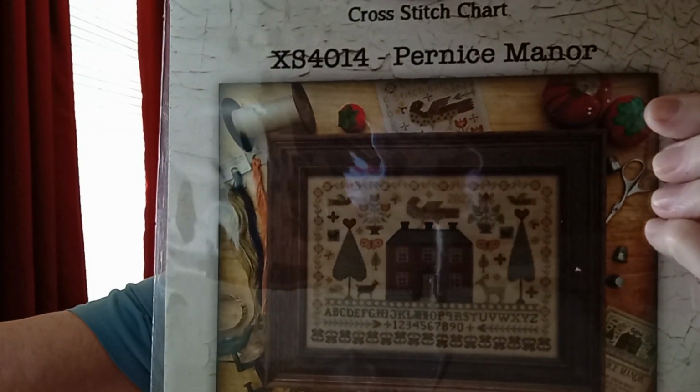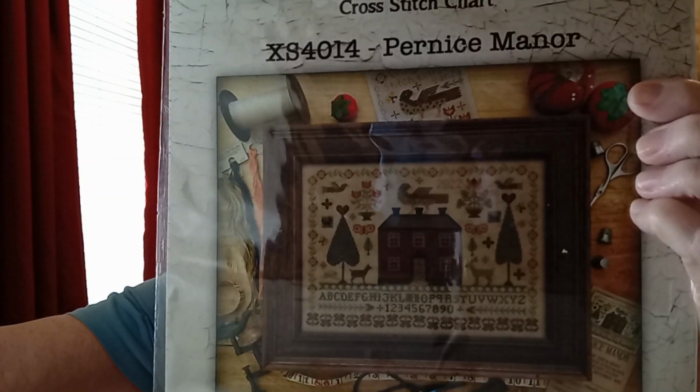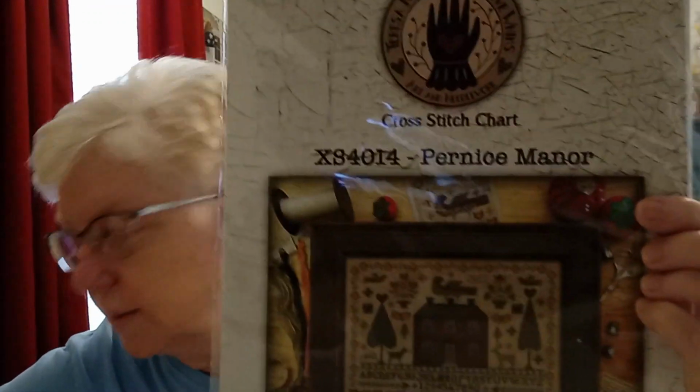And that one is 221 by 156. On 40 count, it's 11 by 7 3/4 inches. Oh, the light's gone out. All right. I think that's it.